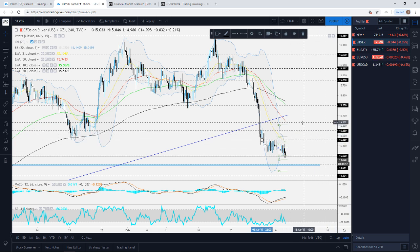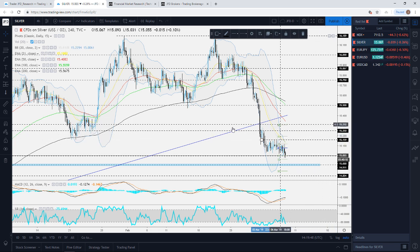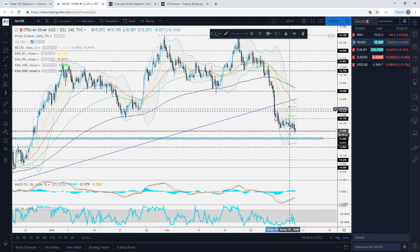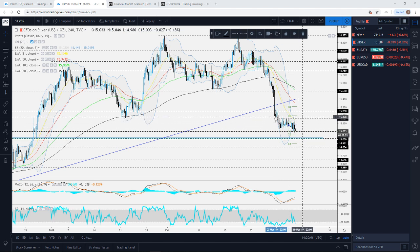15.25 is going to be the next one, but slightly above that we do have the 50 EMA here, so basically this is where the commodity could go and test. But again, I'll repeat myself: in order to consider these higher areas, we would like to see a nice good push above the 15.15 level, and only then will we aim for higher levels. But for now it seems to be more bearish than bullish.